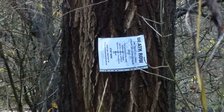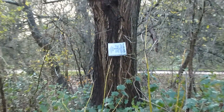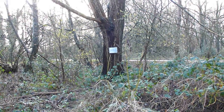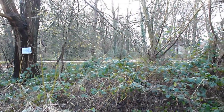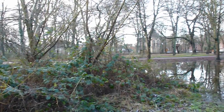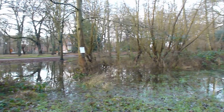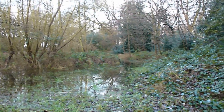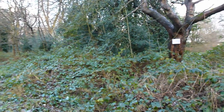As you can see, this tree is over 2 foot diameter. Of insignificance as far as our council's concerned, to not even bother going on any diagram for removal. As we pan around here, you can see this slightly smaller tree, still over 8 inches diameter, 10 inches maybe. As we pan further, all of this area is due for clearing. We've not added up the trees under 6 inches into this survey.